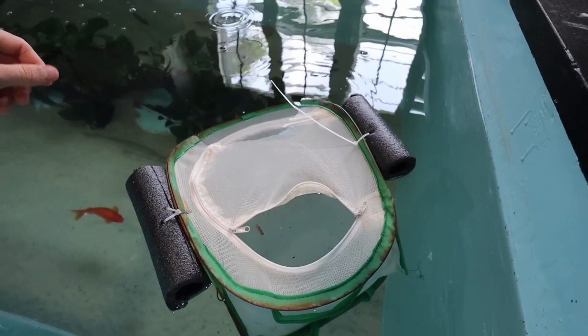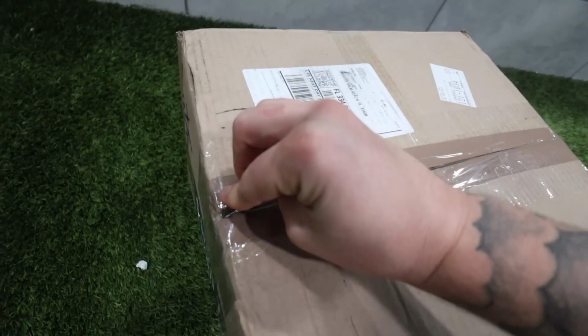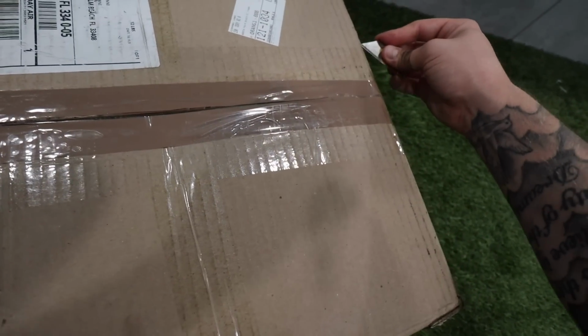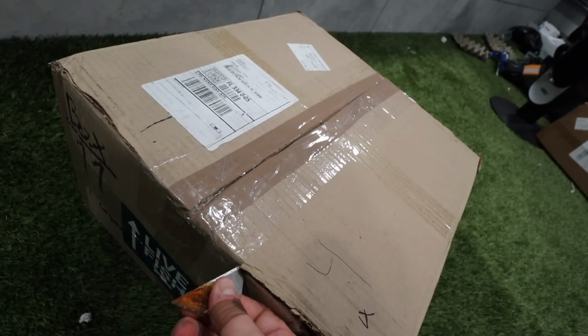Like money right there, baby, that's money. Let's get right into this. I'm a little nervous. I've never actually ordered any fish to my front door before. I don't think I've ever even ordered any fish in general.